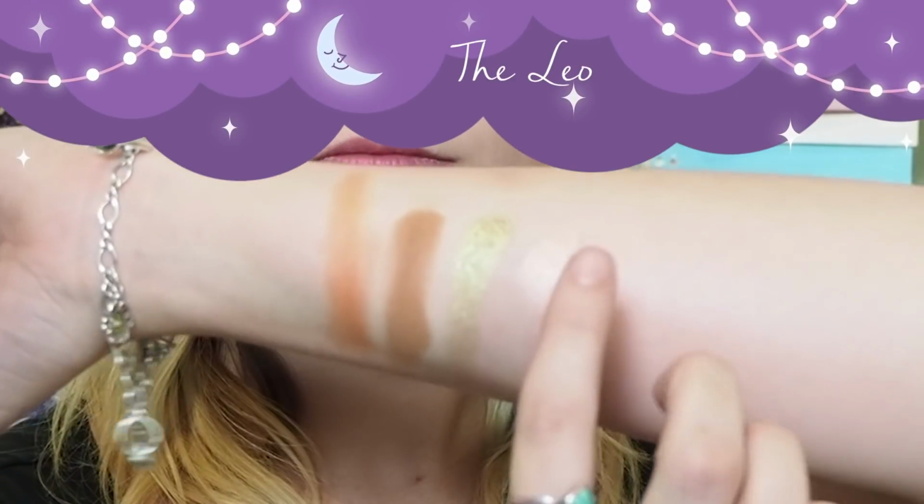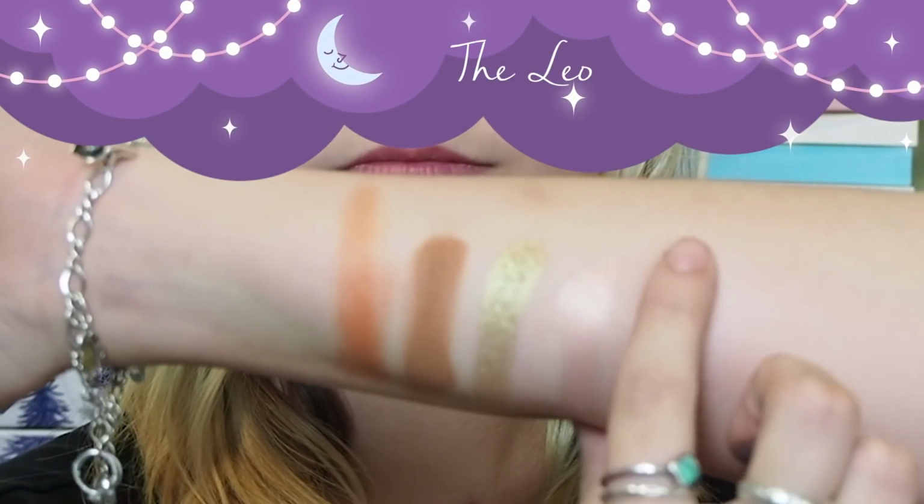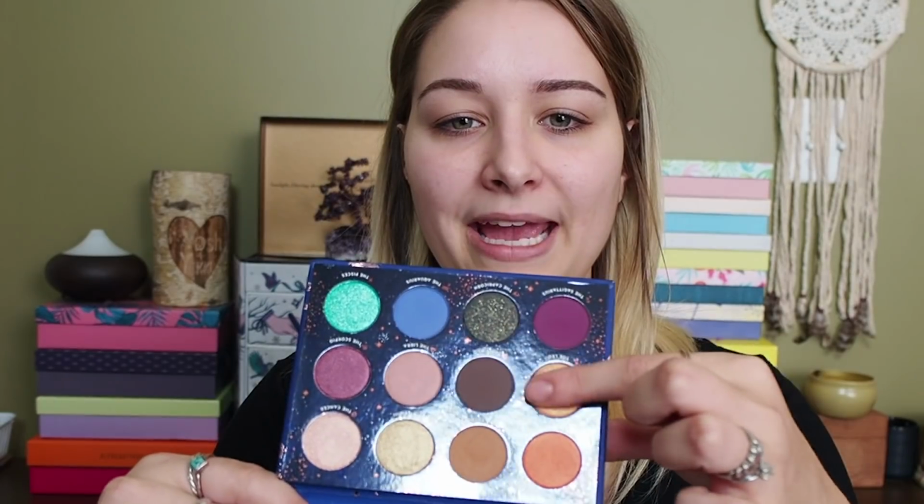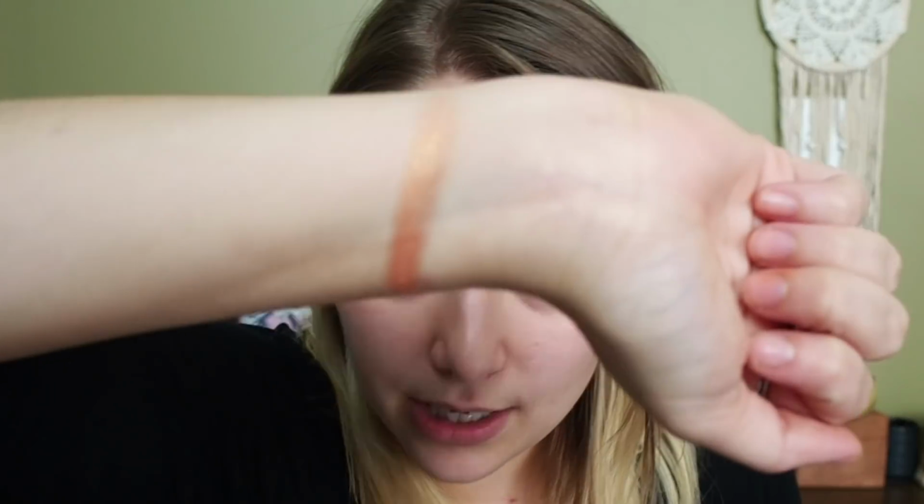I feel like if very lightly used, you could even use that as a face highlight. Wow! So moving on to the Leo. This is a deeper gold kind of shade right here. So the first one is more champagne-y, the top gold, and this one is a lot more like yellow toned gold. Ooh, and that is a beautiful swatch as well.